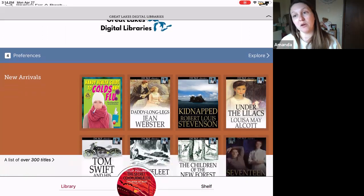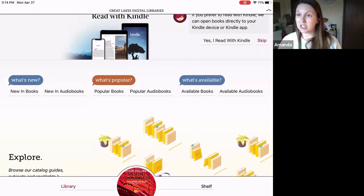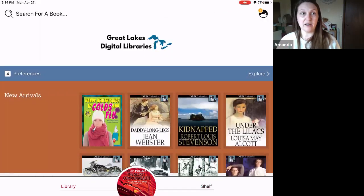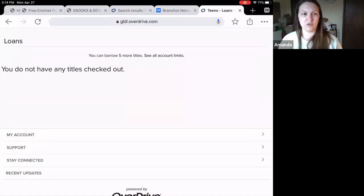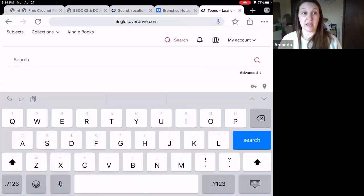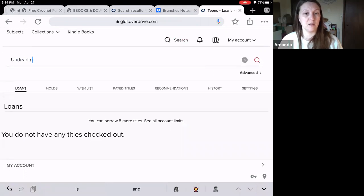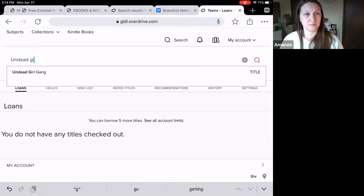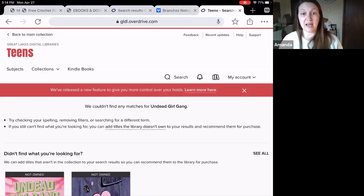And we have been pouring more resources into getting more books. If you would like to request a book that you don't see on Libby, you have to go to the Overdrive page. You have to do it on the computer. Actually, let's go back to Overdrive. I think we searched The Undead Girl Gang the other day. And we do not own this book.